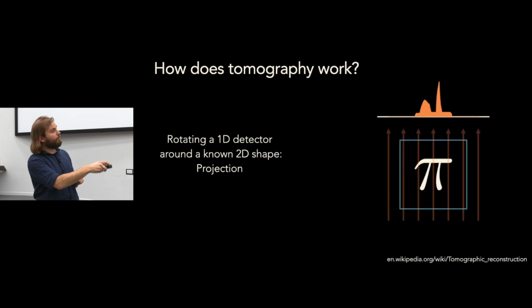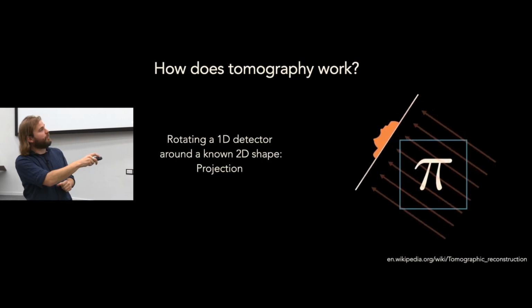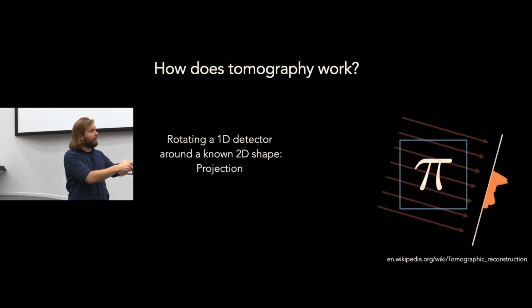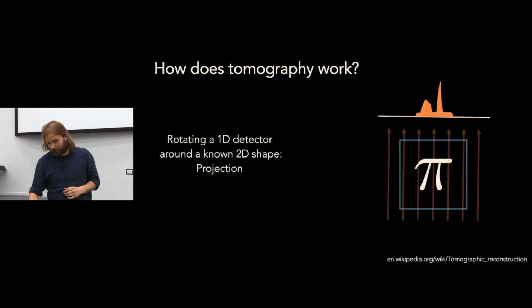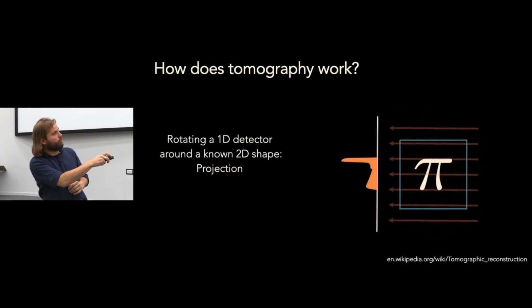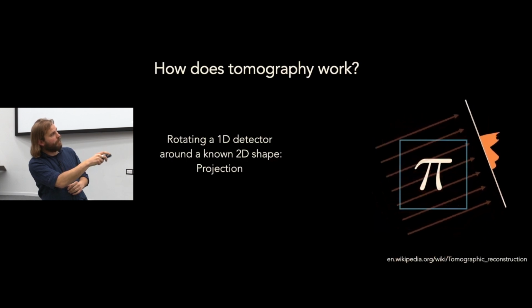So this is a nice example, actually just from Wikipedia, of rotating a 1D detector around a known 2D shape, which is this pi shape. And you can see this movie goes round, and these rays, which could be photons, they could be electrons, they could be X-rays, as they go through, they make an impulse on the detector. And I think as it went around, you can kind of see how each one of those gives rise to an impulse on the detector like that, particularly when it's lined up on the flat bits like that.